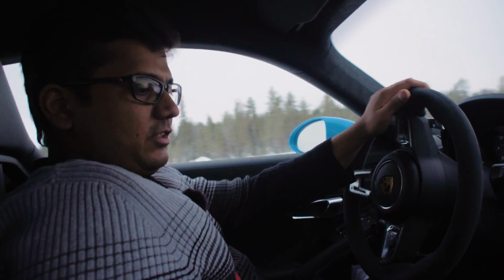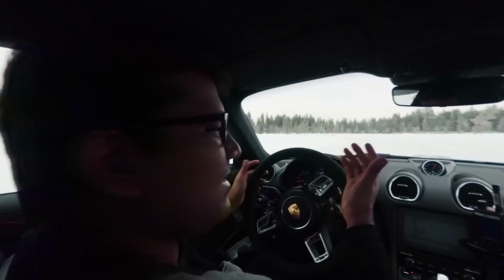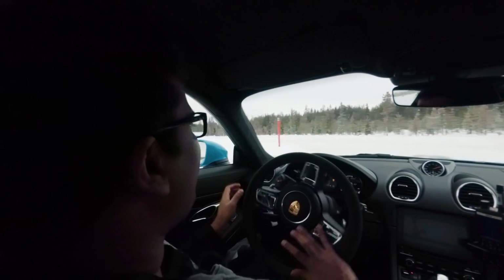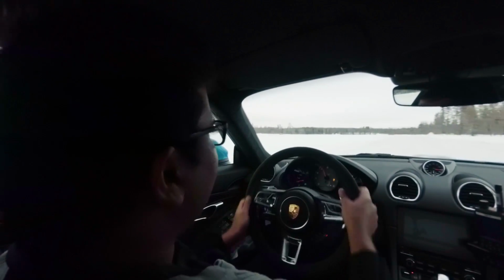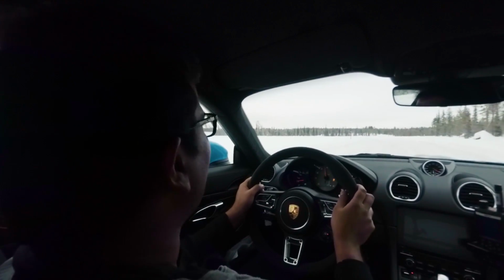So let's turn the traction control completely off. See what I mean? It's so well balanced. And the throttle response is so immediate. I mean, you can drift this car with one hand. The burbling engine as well.